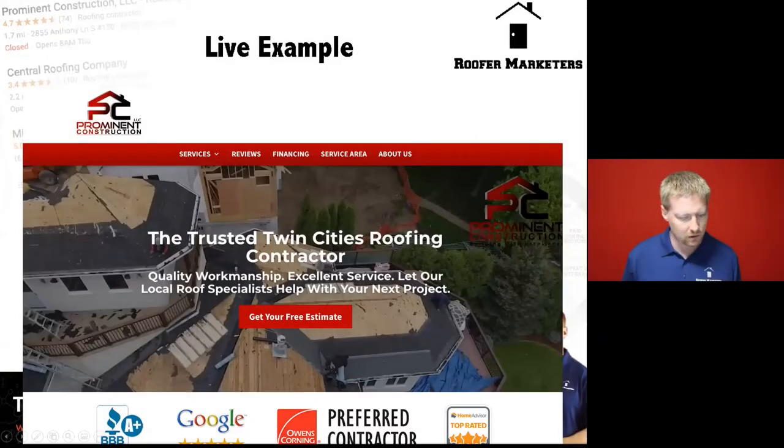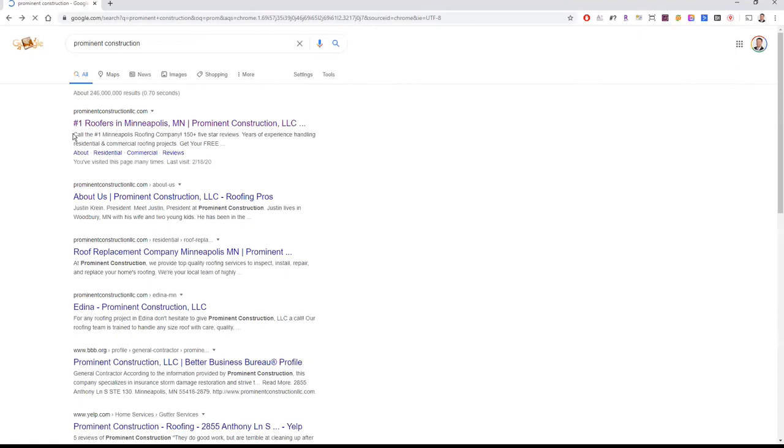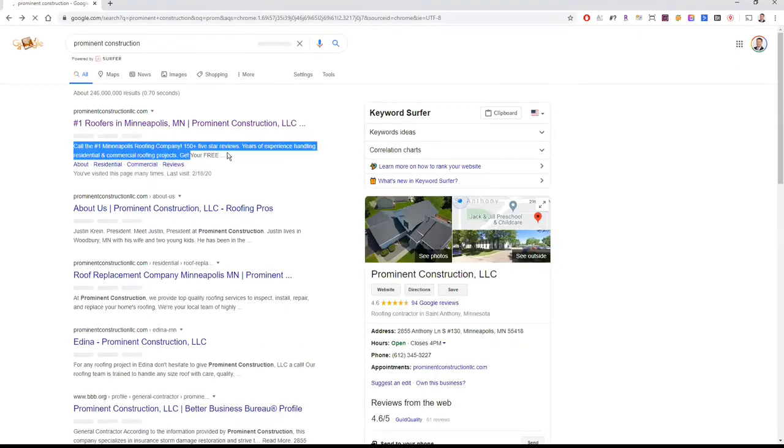I'm going to flip over to one of our clients here, Prominent Construction. Let me just pull this up. So this is a meta description. This is what I was talking about, meta description. So when we type in Prominent Construction, this is your meta description. Call the number one Minneapolis roofing company, 100 plus five-star reviews, years of experience handling residential and commercial, right? So this meta description encourages the click on the website.